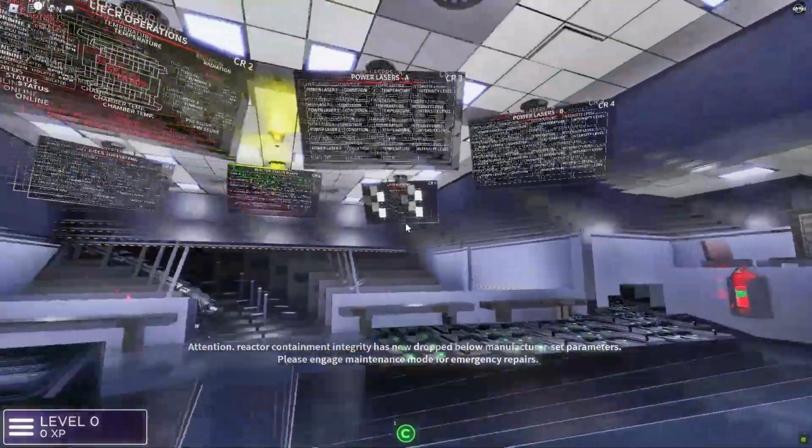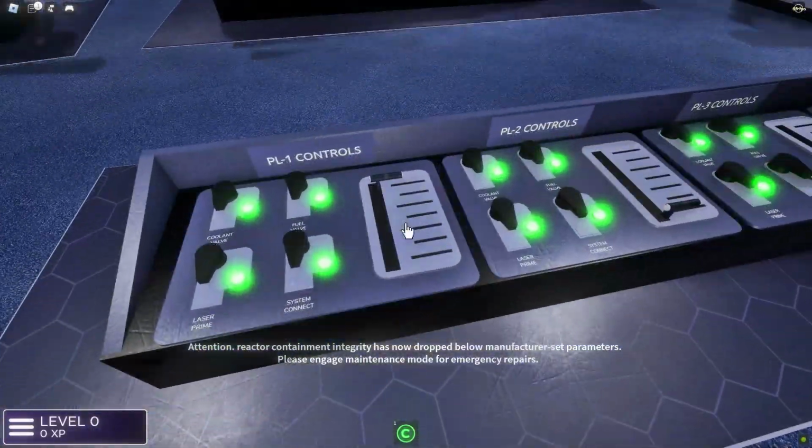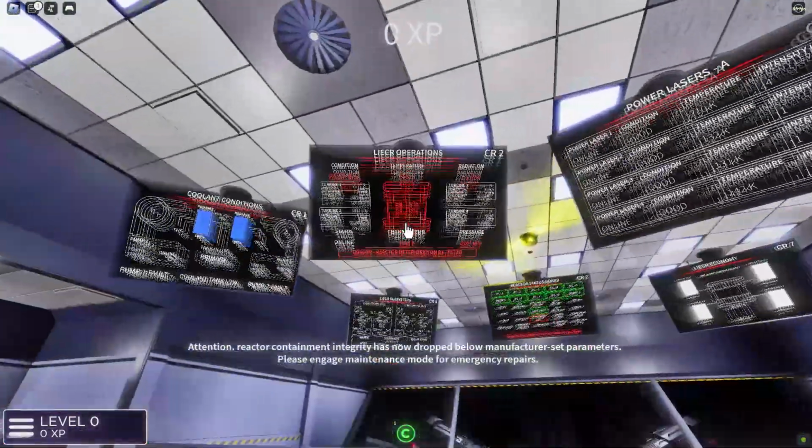Attention, reactor containment integrity has now dropped below manufacturer set parameters. Please engage maintenance mode for emergency repairs.